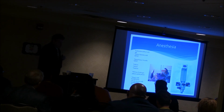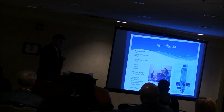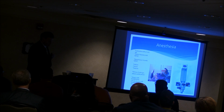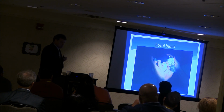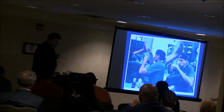And so I tell people, just put on some headphones, watch some TV, bring your iPad, bring a book, and then put up a vision block. I've got a good vision block, and there you go. So if you're looking at a local block, this is my local block. You just give it just proximal to where you're going to make the small incision. And then you go right in here.